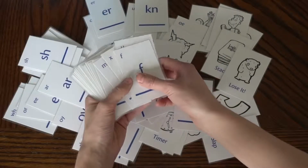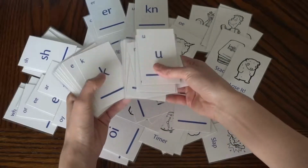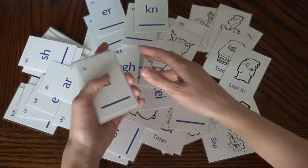You can also buy the phonogram game cards. We personally didn't use the phonogram game cards, but I think we would have used them more often if I actually bought the second set of phonogram game cards. I do want to buy the second set next time I buy something from Logic of English. That way we can actually play the phonogram Go Fish and some other games that they have that we kind of skipped just because it was my fault for not buying 2 sets of phonogram game cards. So don't make that mistake. Buy 2 if you actually enjoy those type of games.